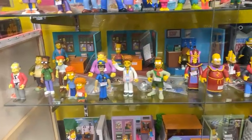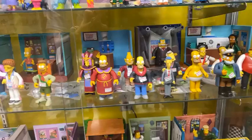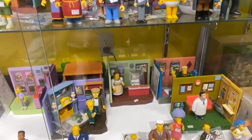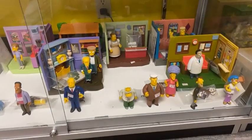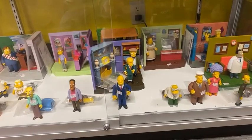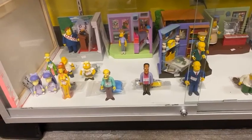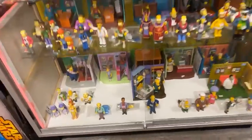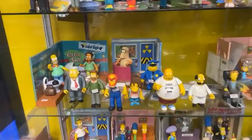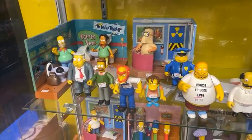We have the New Year's Jamboree, the Springfield DMV, Central Hall. Let's see, we got the doctor's office, all types of really good stuff. The treehouse, Bart's treehouse. Just all types of really good things. We have the bowling alley. If you're looking for that set, we have both of the pieces for it. So you can create a really good diorama using those.